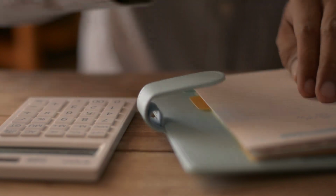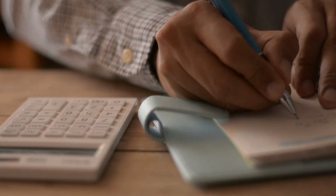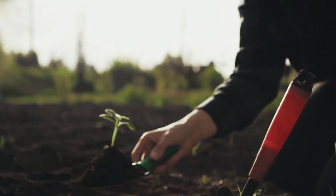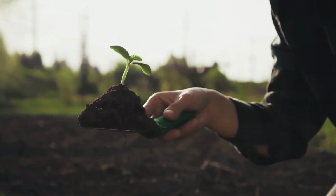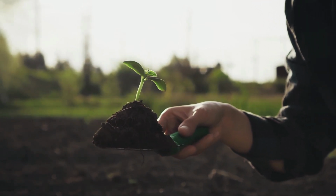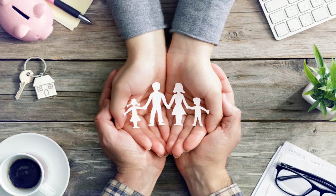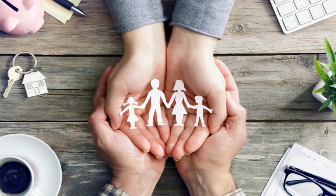Instant life insurance quotes offer numerous advantages for individuals seeking coverage. Time efficient. Unlike traditional insurance quotes that may take days or weeks to receive, instant quotes provide immediate pricing information, saving time and expediting the decision-making process. Convenience. With online platforms and mobile apps, individuals can obtain quotes from the comfort of their homes at any time, eliminating the need for in-person meetings.